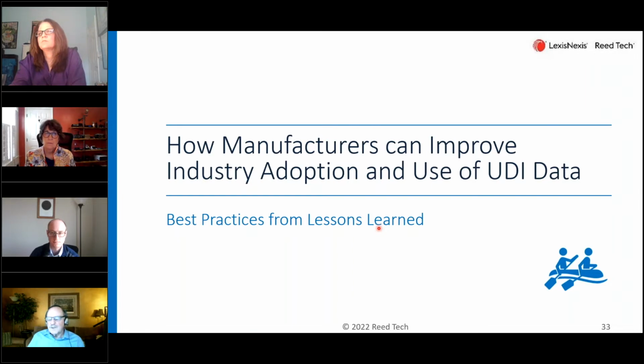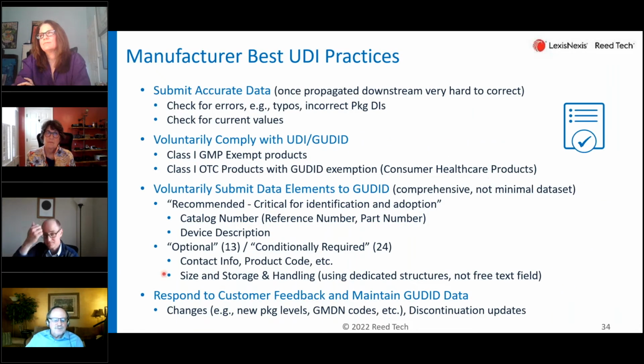I'm going to leave this to Terry and Rich, since we are very fortunate to have them as guest speakers here, to talk about these particular topics. Are you able to fill us in on some of the things that manufacturers might do to position themselves at a better place for industry? I'll start off and then turn it over to Rich. Just from a regulatory perspective.